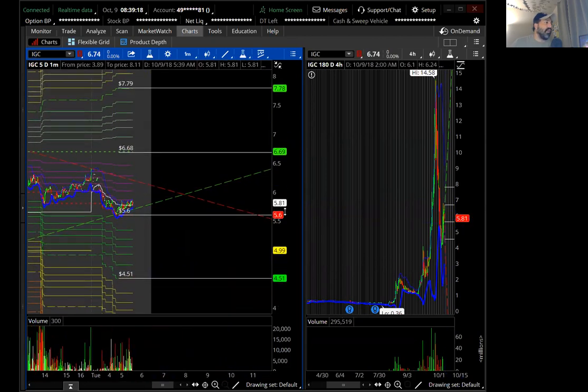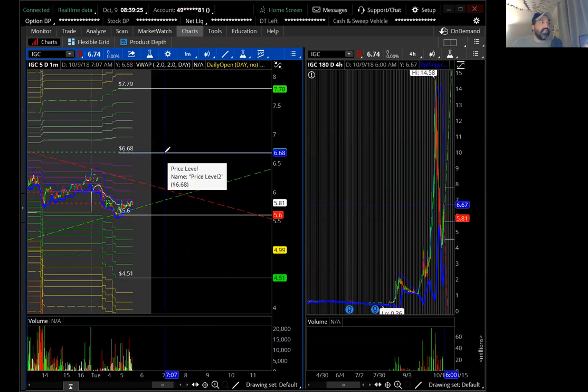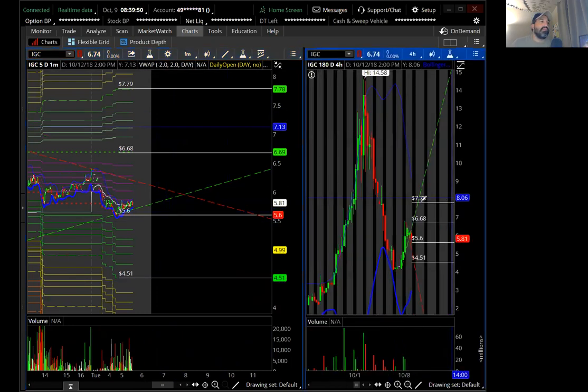In the morning, if it manages to bounce and hold this resistance, expect to see it retest the $6.68. If it can break through the 668 and continue up like it did yesterday, expect to see it somewhere up around 779. In the event that it hits the resistance and isn't able to break that, expect to see it retest around the $5.60 mark. If that doesn't hold, expect to see this thing drop down to the $4.51 mark, somewhere around there.